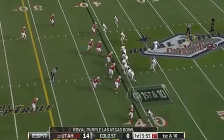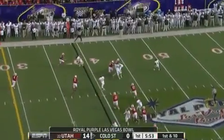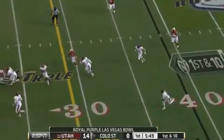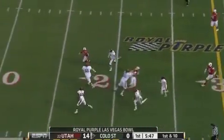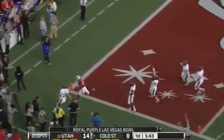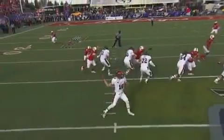The head linesman does a nice job to stay at home on the line of scrimmage to make sure that the ball is caught behind the line. This shows best on the replay. There are a number of linemen down the field, so we might need to know where the ball is caught, and the head linesman does a nice job to make sure this is covered.